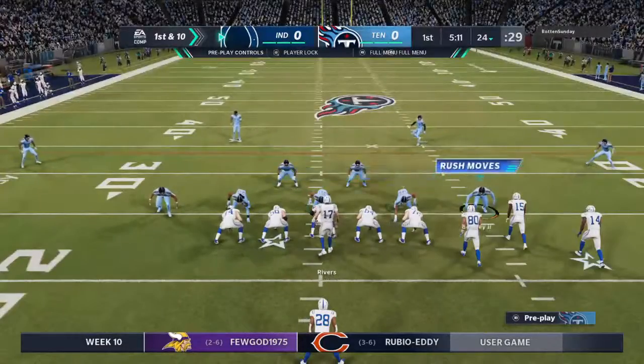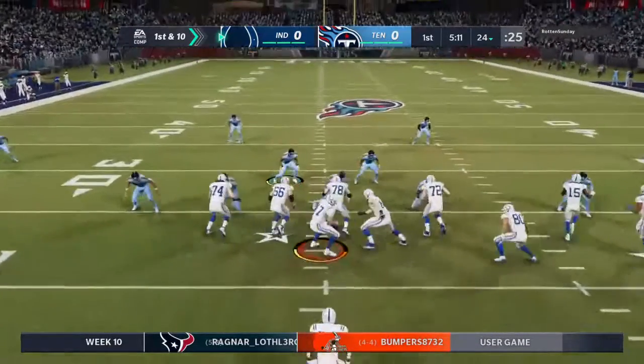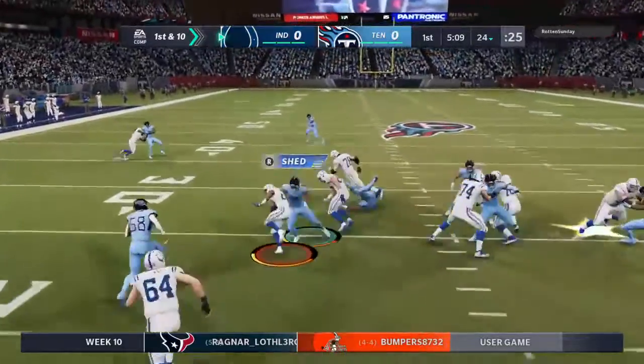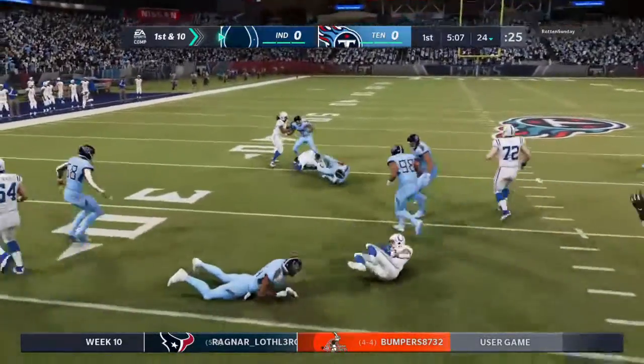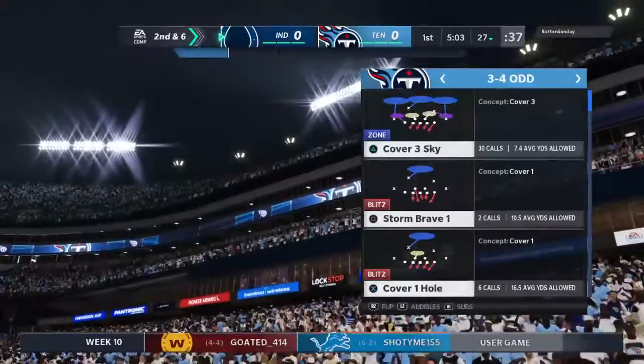Rivers and the Colts going to come up 1st and 10 at their own 24. They'll run. This is Jonathan Taylor. Takes this to the 27. Give him 4 yards. Taylor, the ball carrier.